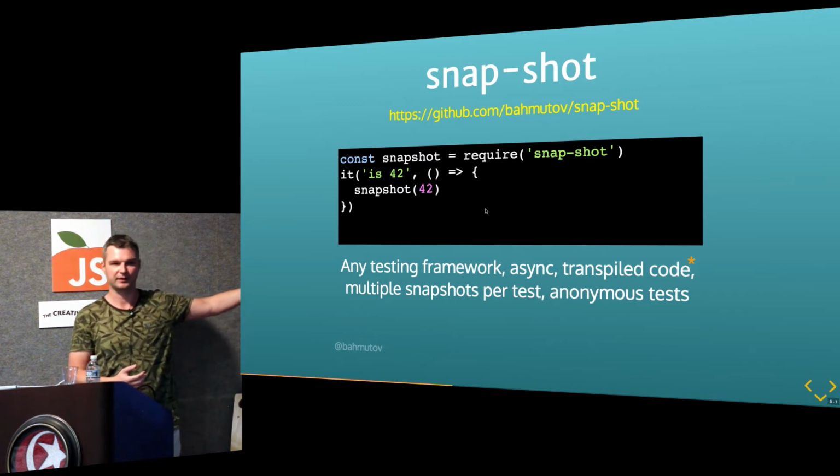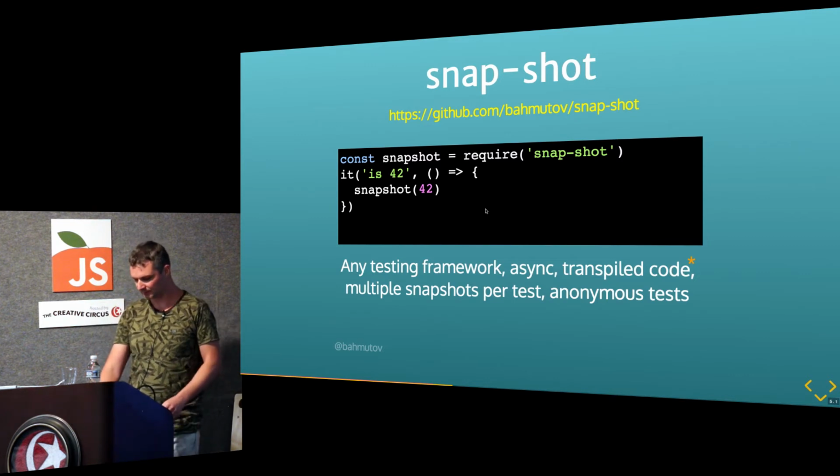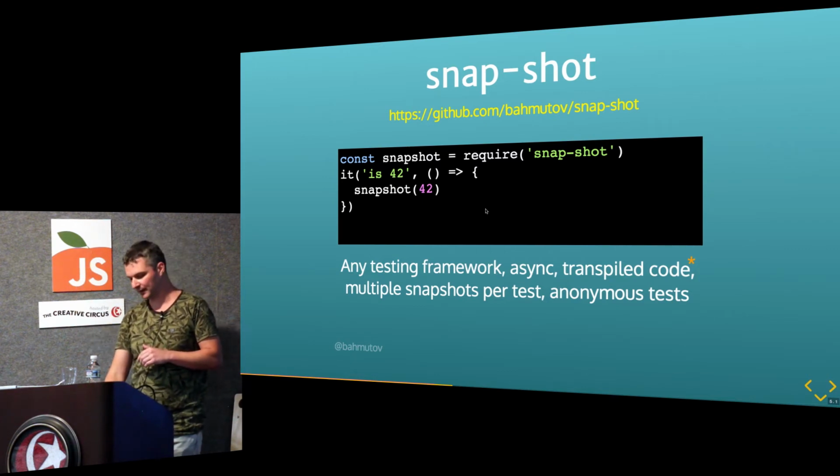You see, I never had to use Mocha here. I just load it and it runs. It works with asynchronous code, transpiled code, with an asterisk. You can have multiple snapshots per test. You can have anonymous tests, whatever you want.